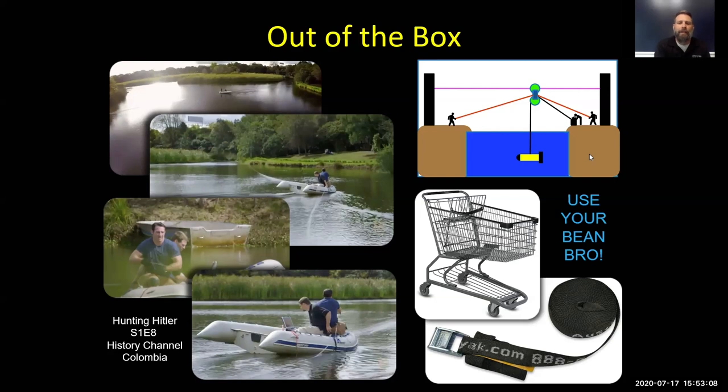Okay. This upper image here is a way to use the tow fish in dangerous situations or in areas where you're going over like a cavern. The water is far down below, but the shore has cliffs on it or something like that. Or it's extremely fast moving water that you don't want to get people near, right? And how you do it.